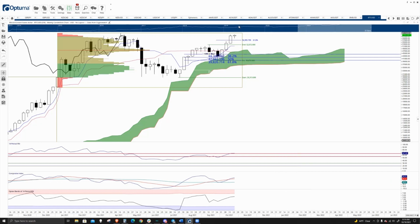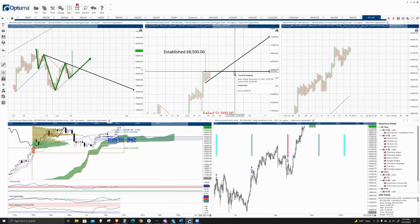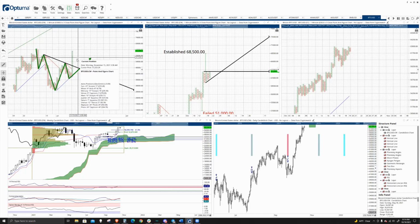But that's what I see for Bitcoin. It definitely has potential to keep moving up towards 68.5K, but at the same time, it is very overdone, and we could see a pullback down to the 50 to 54K value area. I'll pass it off to you, Akash.